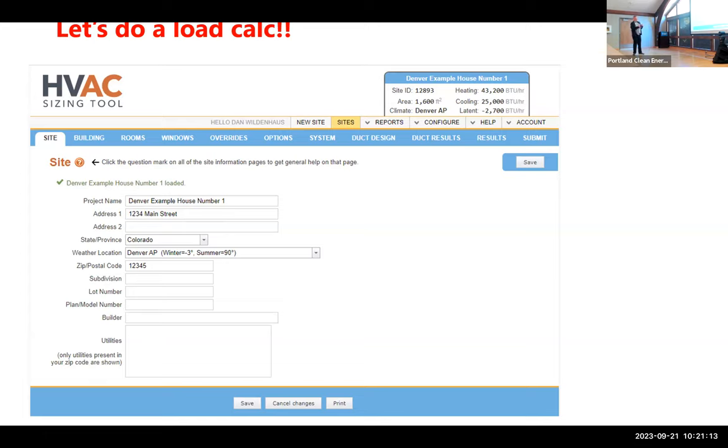What's the other nice thing about this program is everything is transparent. You will know what the ACH rate is, and you will know what the depth multiplier assigned to it is. Whoever is reviewing the work will also know where it is, so it can't be hidden. Basically you can enter a whole house or room by room. You enter windows, and then these overrides and options with limitations. If you say your house built in 2000 has an R0 wall, it's not going to let you do that.